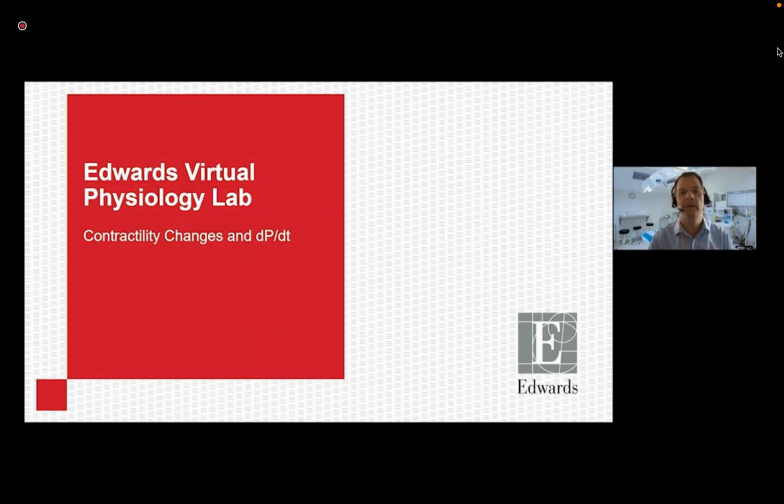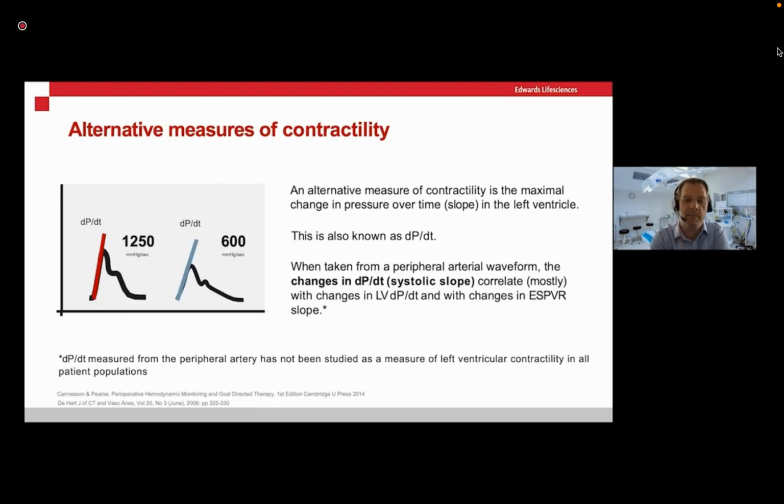Just a quick refresh on what dP/dt is. So change in pressure divided by change in time measured from a peripheral arterial waveform, so usually on radial artery. And it's something we all see every day, as mentioned in our first lecture. We know that patients with a good, strong heart have a nice, strong upslope on the arterial line. They generate a high pressure, and they generate it quickly. So dP/dt is high. That's a good contracting ventricle. A patient with a failing heart has a sluggish upslope on the arterial line, doesn't generate as much pressure, and takes longer to generate that pressure. So dP/dt is lower. So high value, good contractility, low value, poor contractility.